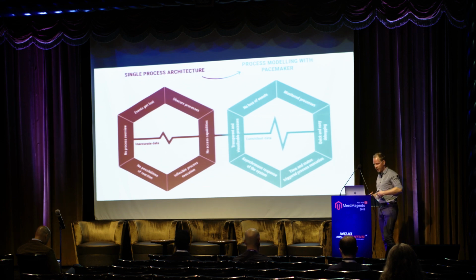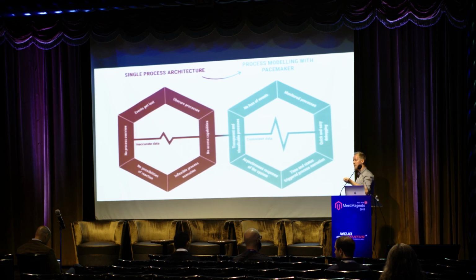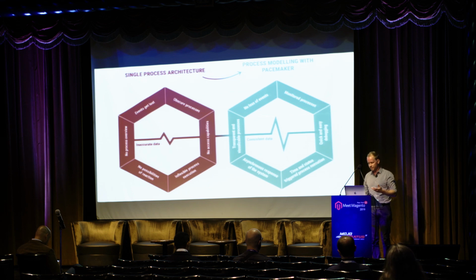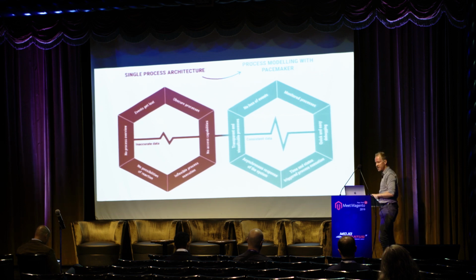So there are a lot of troubles when you have a lot of integrations running with cron. We thought it makes sense to give not only the developers but also the shop managers a UI and the possibility to model processes and make them visible, so that at every point in time you know exactly which process is running and in which stage it is. Therefore, we introduced Pacemaker.